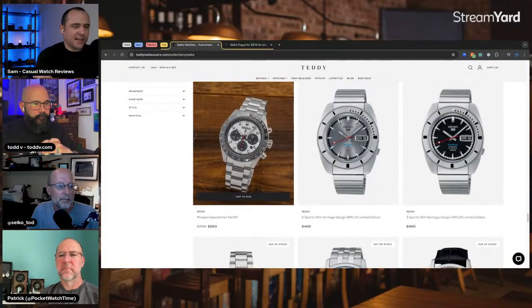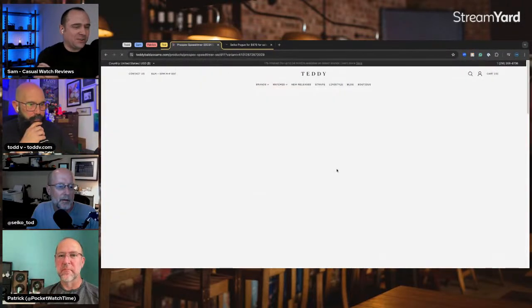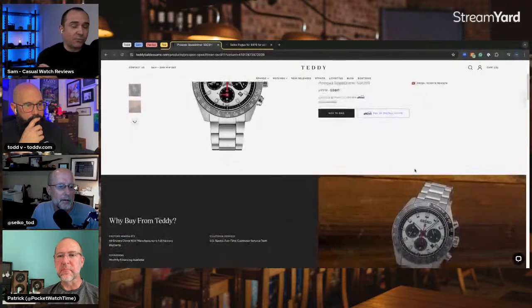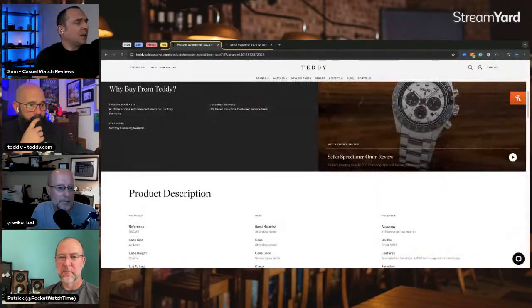And actually, Teddy's showing how far back the date is in here as well. Oh, they've reduced it actually. That 560 is a great price for that. It really is. Anyway, okay. I'm sure you can just wear that anytime you want, right?